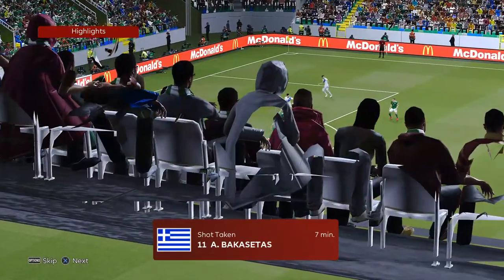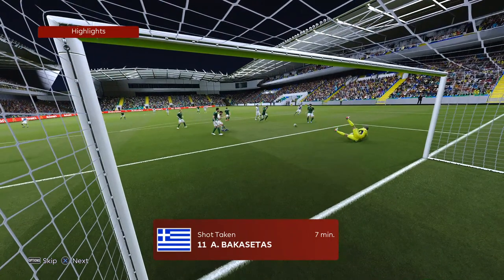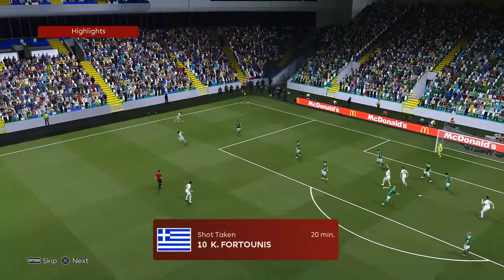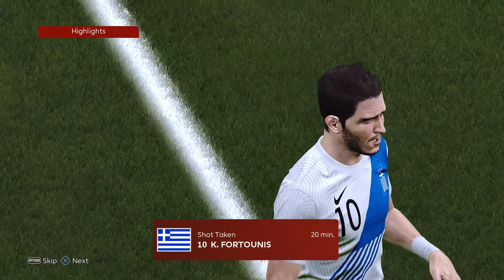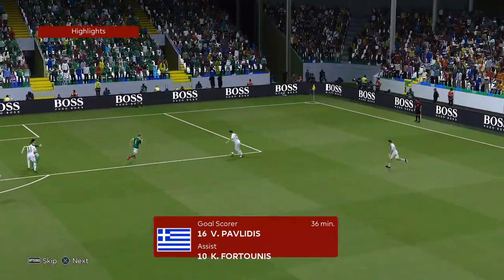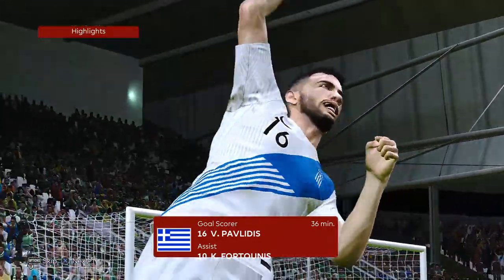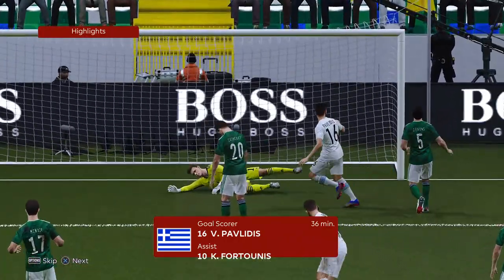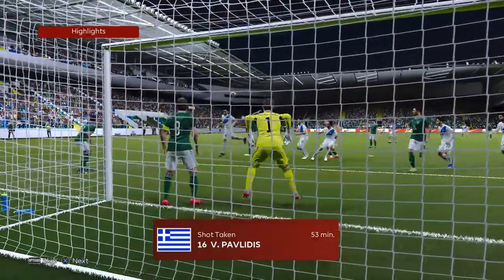Bakasetas in the 7th minute. Off the post for Greece. Fortounas. Off the mark with the header, 36th minute, Fortounas. Crossed to Pavlidis, and the header to the far post beats Peacock-Farrell. 1-0 advantage to Greece. Pavlidis again, 53rd minute on the corner as a header. Saved by Peacock-Farrell.